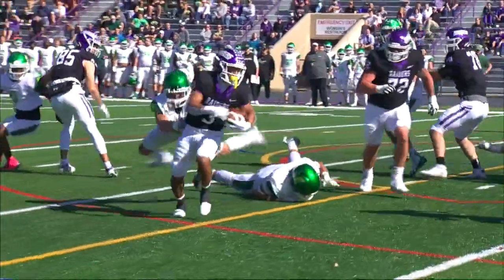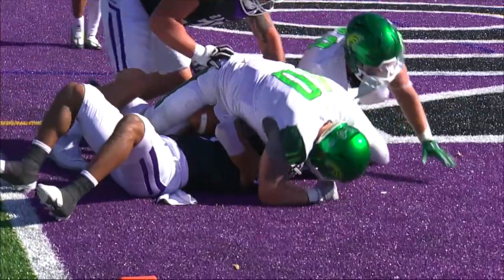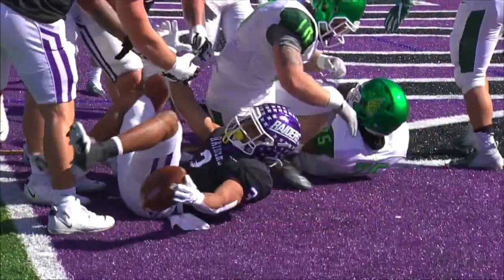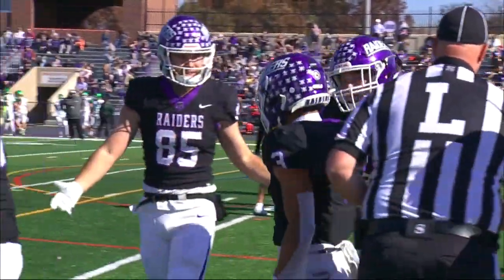And it's going to be Parker cutting it back, cutting again, and cutting close to the end zone and into the end zone. There's two different cuts there, right? Two great cuts.